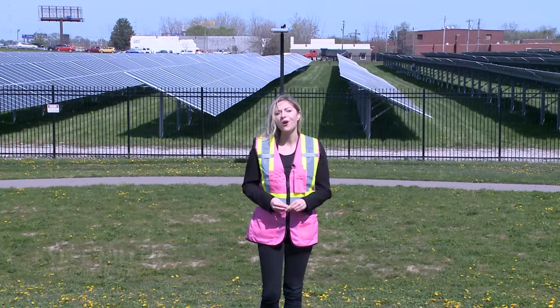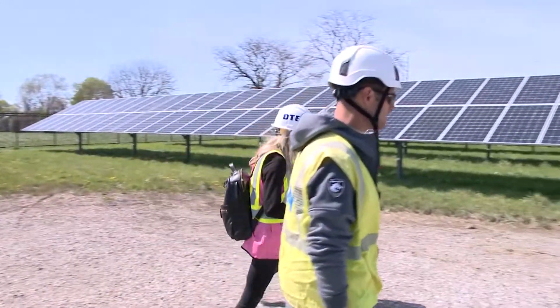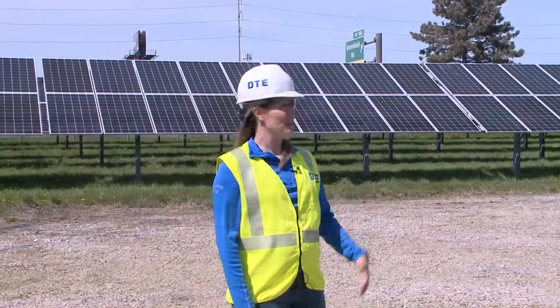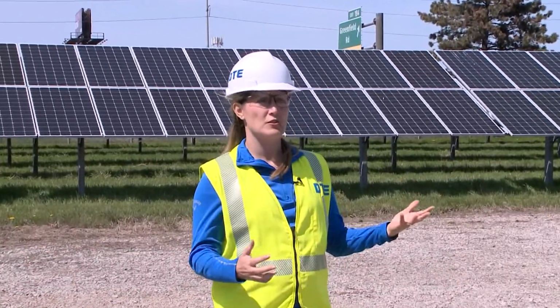Right here in Detroit, this is one of the largest urban solar arrays in the region. Welcome to O'Shea Solar Park. Our friends at DTE Energy tell us about O'Shea Solar Park, which you may have seen driving on I-96 near Greenfield Road. So this is the O'Shea Solar Array. It's a 2-megawatt solar array in the city of Detroit. It came online in 2017, and it's one of our largest urban arrays.